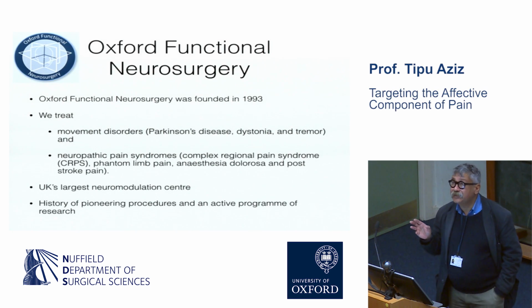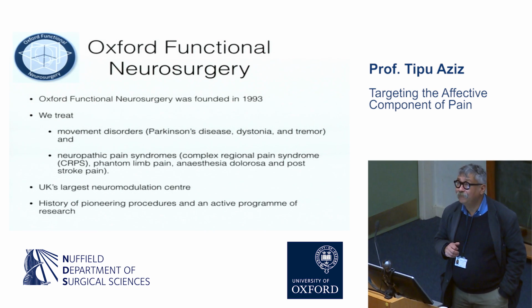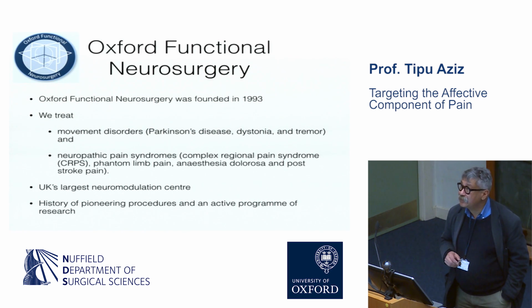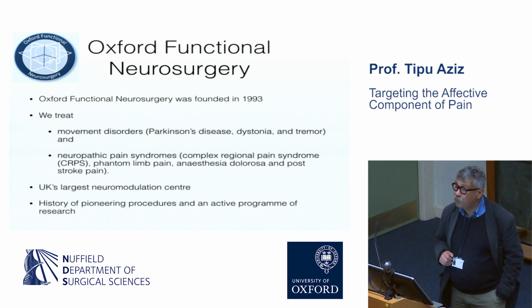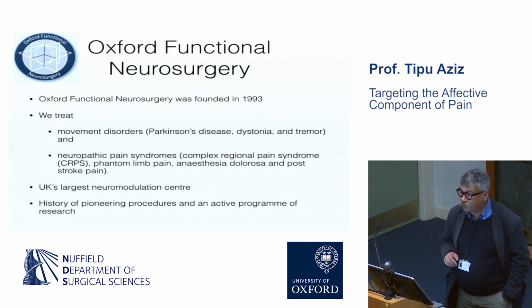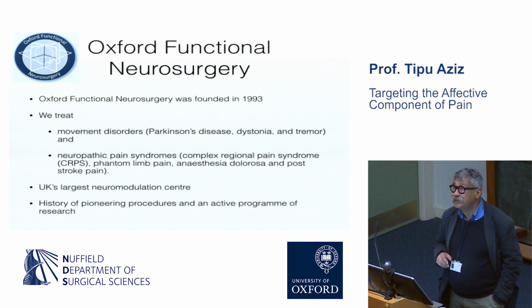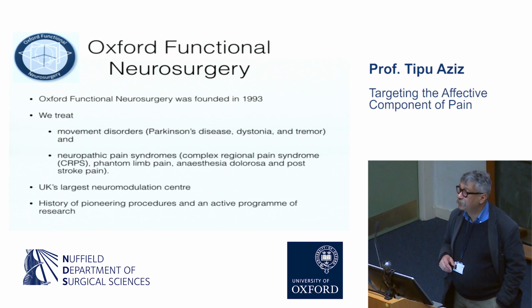Now, Oxford Functional Surgery was founded in 1993 by myself and a very small group of folks, but now we're quite a big group. We treat movement disorders, Parkinson's disease, dystonia and tremor, but also intractable pain syndromes: complex regional pain syndrome, phantom limb, anesthesia dolorosa, post-stroke pain. Today, we're the UK's largest neuromodulation center, and in size, 15th in the world in number of procedures we do. We have a long history of pioneering procedures and an active program of research.